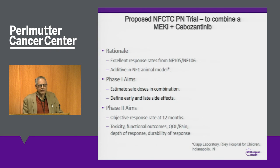Where are we going? So the consortium is working on a new protocol which will combine a MEK inhibitor and an anti-mast cell inhibitor. And we got to find a safe way to do this, and hopefully there's going to be synergy where 1 and 1 is going to equal 3. That's our goal, okay? And we got to find a safe way.